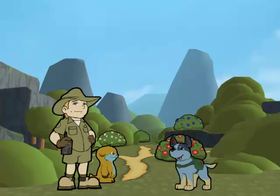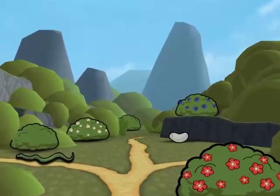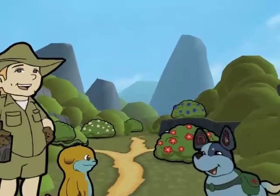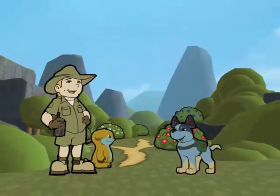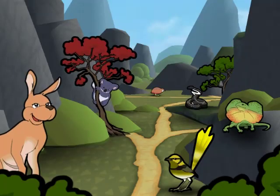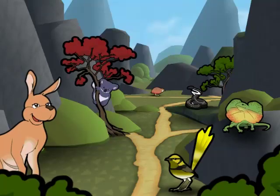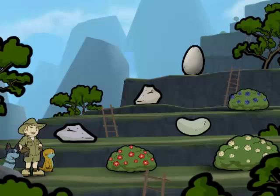The first thing she saw were blue flowers on a bush. Looks like she went up that way. Keep listening. The next thing she saw was a koala in a tree. The next thing she saw was an egg-shaped rock.